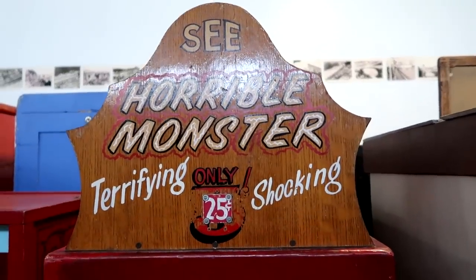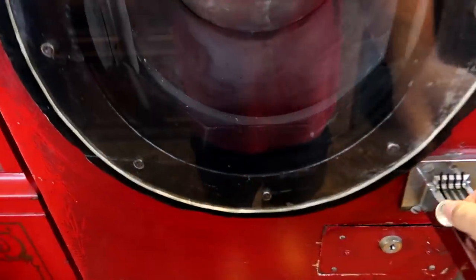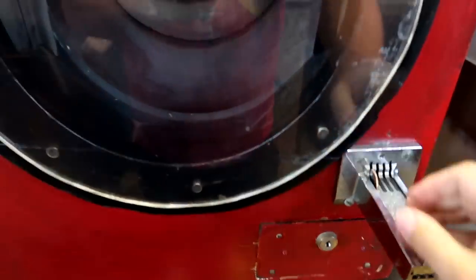See, horrible monster, terrifying, only 25 cents. I definitely am willing to pay 25 cents for a terrifying monster. What is, okay, I think it is a distorted version of my face. Yeah, that's me. That's the monster.